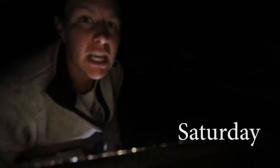It's 5:30 in the morning on Saturday before the market, and I've been putting it off all week to candle the broody hen's eggs, so I'm going to do that now. There's 10 under there, and we'll see how they're looking.